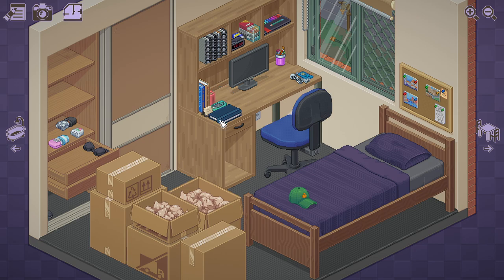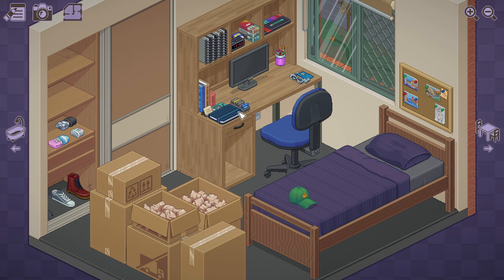Game Boy Advance. Nice. Put that there. Boot. Another shoe. Alright, let's just close these drawers so we can see what we're doing. Are these floppy disks? I can't tell. I don't think they are. 2007, surely they don't have them anymore.